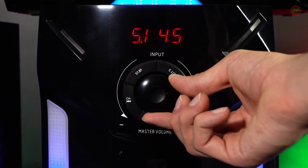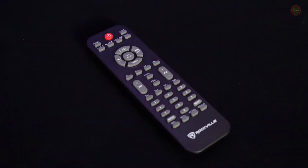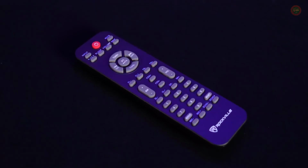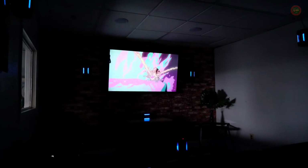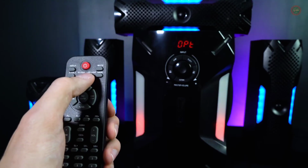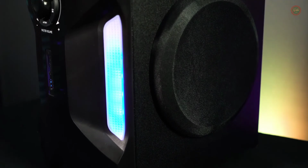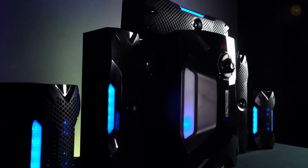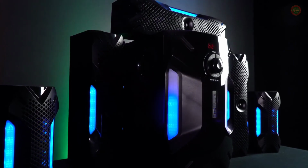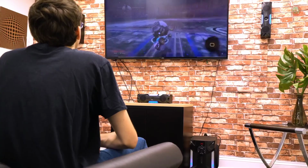You can also control the volume and speaker levels with the jog wheel on the front of the unit or with the included remote that gives you even more flexibility to control everything, like input selection, individual volumes for the front, rear, and center speaker, and even the LED mode of the subwoofer. You can also set the level of the 8-inch ported subwoofer to find the best balance for the speakers for the room you're in. The remote also allows you to flip through different preset EQs to find the best one, whether you're listening to music, watching a movie, or playing video games.